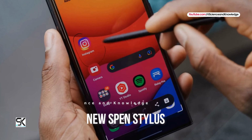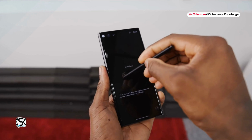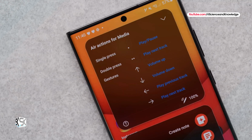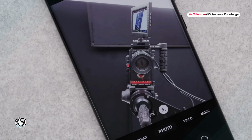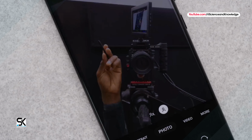Finally, the new S Pen stylus for the Galaxy S24 Ultra has already passed certification. We can feel the approach of a cool flagship. On the other hand, Samsung expects to sell 10% more of its upcoming Galaxy S24 lineup flagships thanks to AI. Samsung is expected to unveil the much anticipated Galaxy S24 lineup early next year.